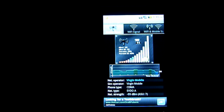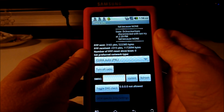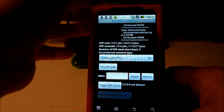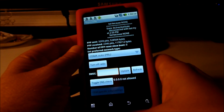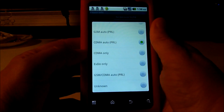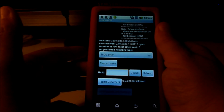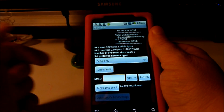Yes, the Triumph does show slightly lower signal, but in reading forums of the Nexus S that recently had problems, most people said it was fixed with a software update. With this application called Network, you can find it on Android Market. If you're having trouble flipping from 3G to 1X for whatever reason, you can go in and change to just 3G, which is the EVDO only. This is something that the data cards, when you plug them into the computer, that you can do as well.